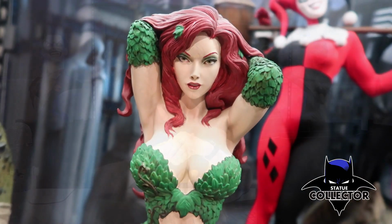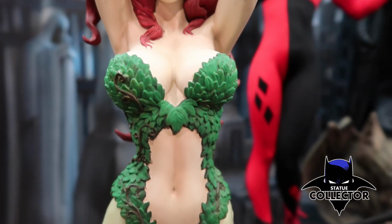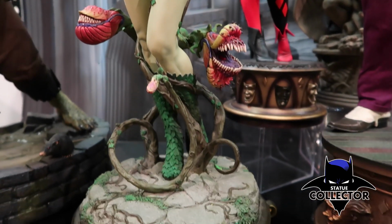Number 4 on my list is going to be Poison Ivy. Still a phenomenal statue. Now I know the new one is really well done as well. Some people either love that or hate that as well. I did recently just have a chance to finally see it in person, and I really like it. I'm still also debating whether to get her. But this piece is beautiful. It has always been beautiful. It is incredibly well sculpted. It's sexy. The colors are really good.